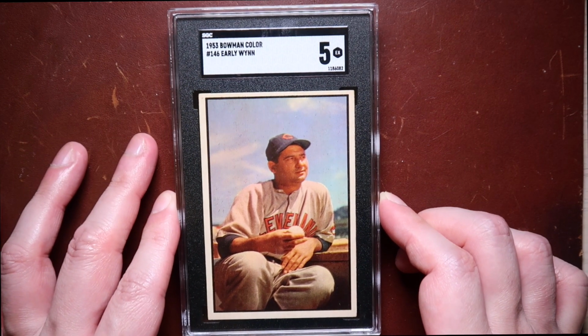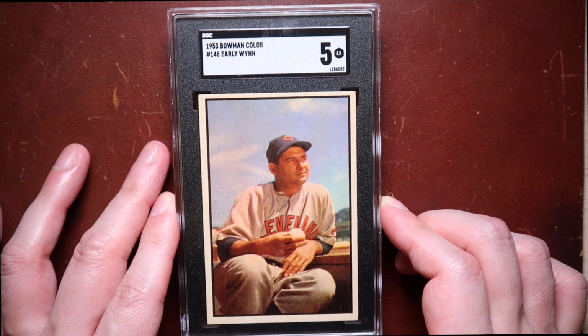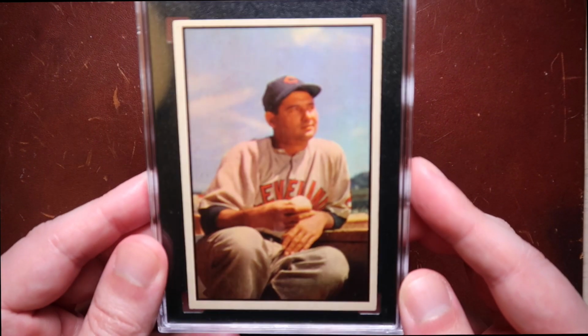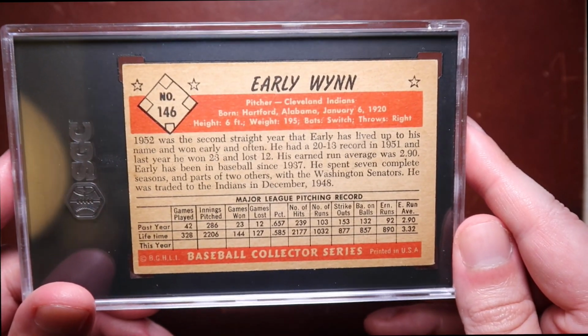Here's another one. This one's an SGC 5, so this is an early win. Pretty solid. Good clean card again. We got nice borders. It's pretty crisp looking. Nice. And then there's the back.